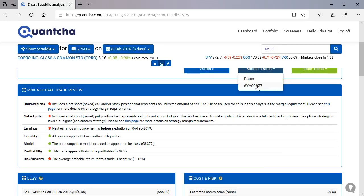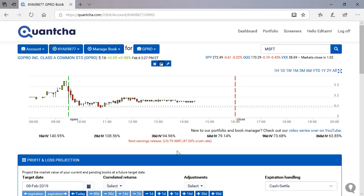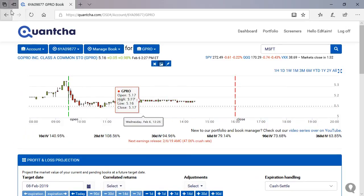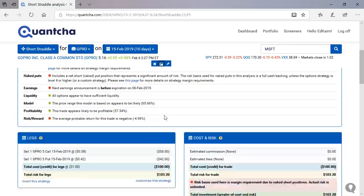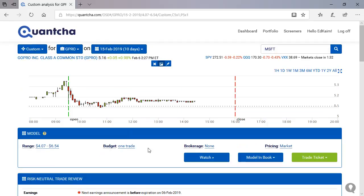So from the model and book, I'm going to add it to my account book to look at, and it should be the only thing in here right now. Good. And then I'm going to go back to look at that trade I was just looking at. I'm going to jump forward by 1 week to find those options, and now I'm looking at a short straddle for the following week, but I'm going to invert it to get myself a long straddle.